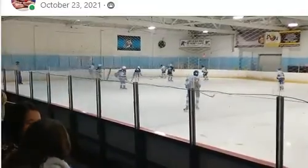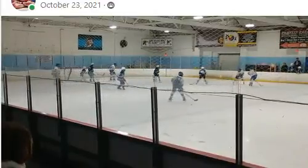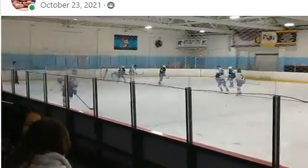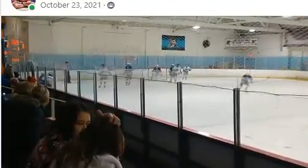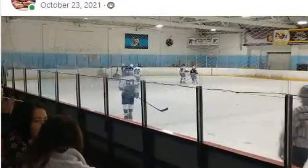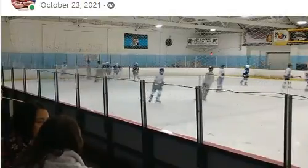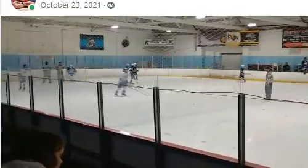91 has possession for the Sharks. Puts it by the 74. 74 out to the point. 20. 20 to 74. Sharks circling. Blood in the water. Blue chips it out to center ice. We got 19 seconds left in the power play. They're changing. Sharks might catch them. At least we get a shot here. Saved by the goaltender. He lets up a rebound, but covers that. 11 seconds left in the Sharks power play. 13-11 in the period.